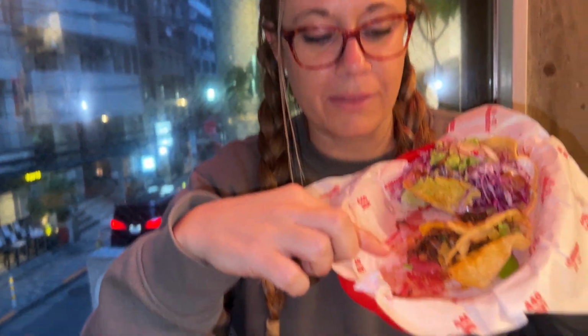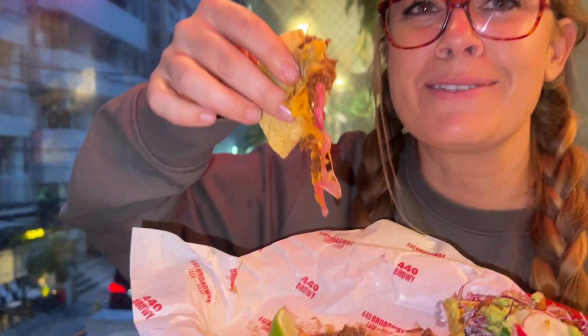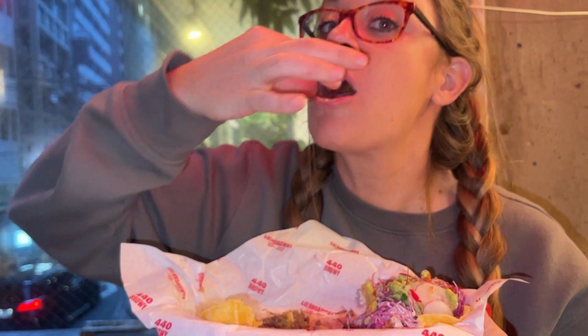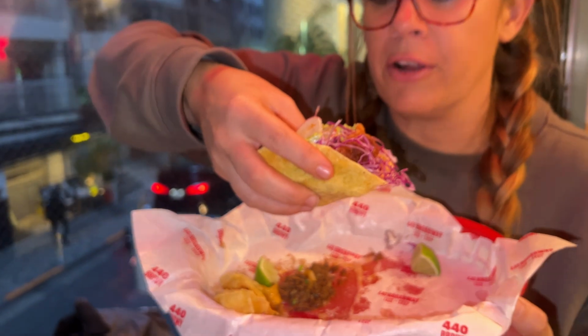Look at what he's left me with. The tortilla is completely fallen apart. What am I supposed to do with it? Maybe that's why they're known for their burritos. This one's gonna fall apart too. I'm just gonna go with the biggest bite that I possibly can to try and get it all in there. Stuff it.